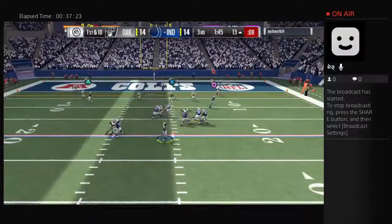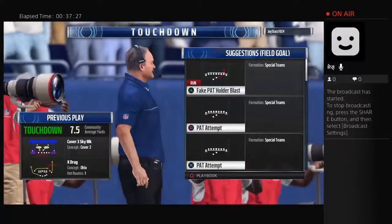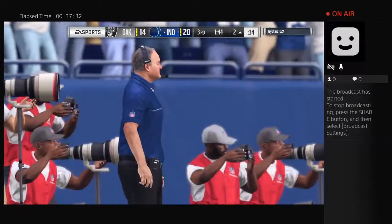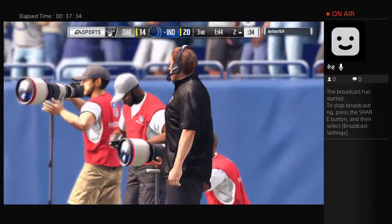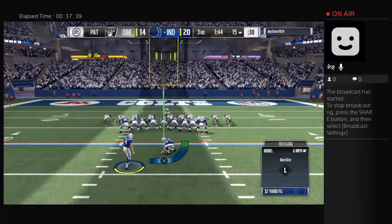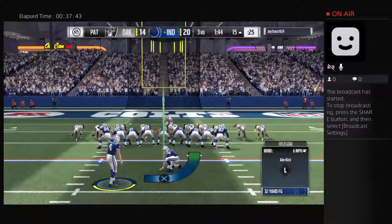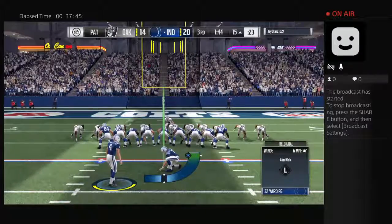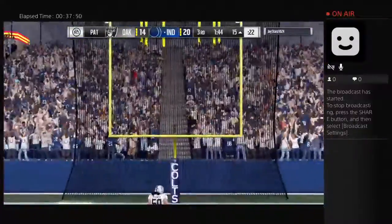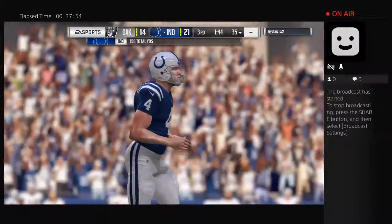From the red zone now, Locke. And that is caught. Touchdown, Indianapolis. Dante Moncrief, his second touchdown of the afternoon. And the Colts have broken our tie as they take the lead. And he atones for his miss the first time around, as this one is up and good to extend their lead.